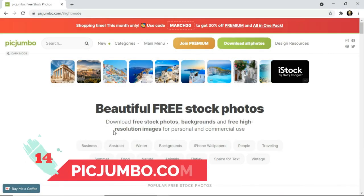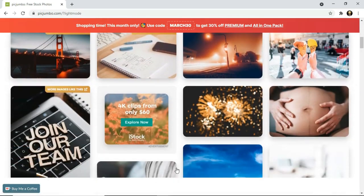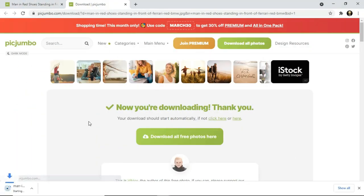On our 14th place, we have PicJumbo.com. Started in 2013, PicJumbo offers a wide range of high-quality images available for free download. Over 4.5 million photos have been downloaded since the site began, which shows just how good PicJumbo is.